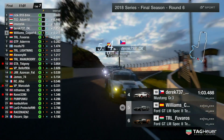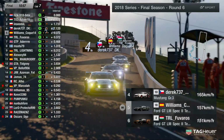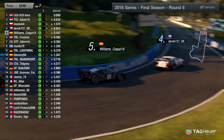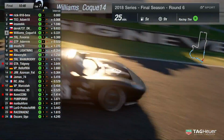He's behind Derek, who's the last of the guys who have not pitted. So we're talking about Adam, we're talking about Matu. We should really be talking about Koke 14 because he's just jumped 4 drivers. Looks like Koke 14 is paying his pit guys a better wage than the other guys, it seems. That's a great stop from him, but now he's the one under pressure.